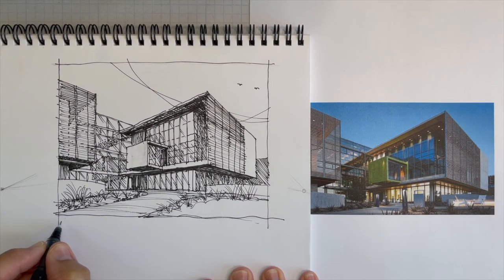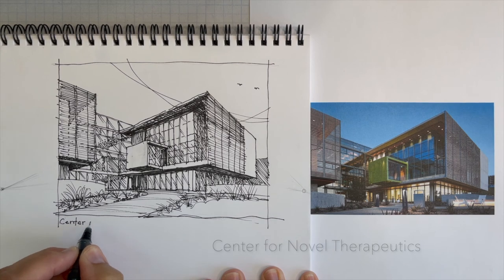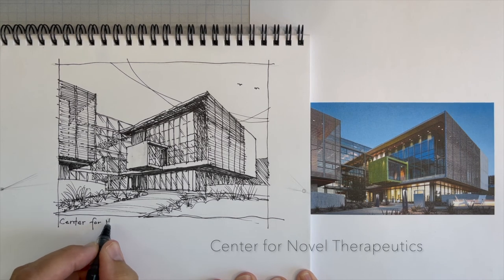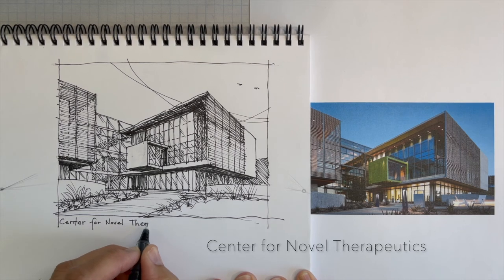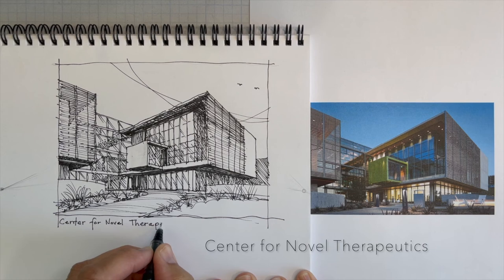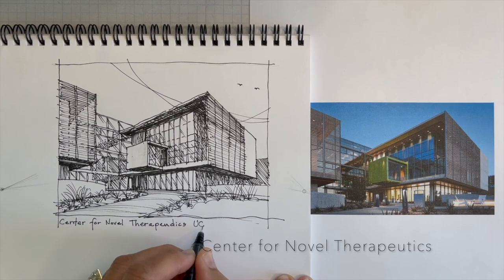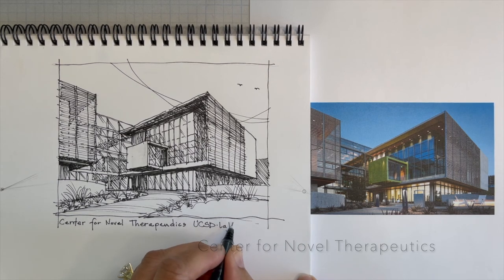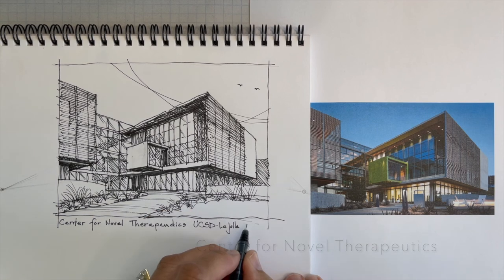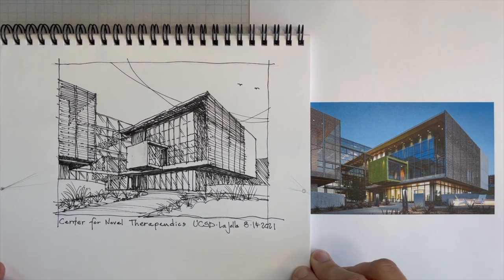This is the Center for Novel Therapeutics. It's at UCSD, La Jolla, August 14th, 2021. You can sign your sketch if you want.